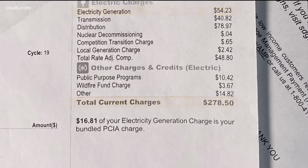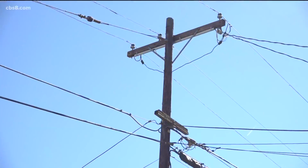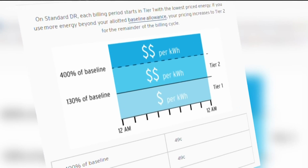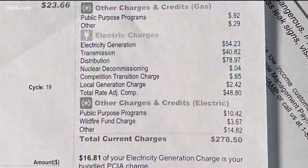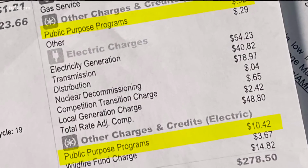The biggest cost comes from transmission and distribution. In other words, how energy gets from its source to your home. The more energy you use, the higher that number will be. Then there are public purpose programs, which include assistance for low-income customers. That helps low-income customers meet and pay their energy bills. It is subsidized by other SDG&E customers.